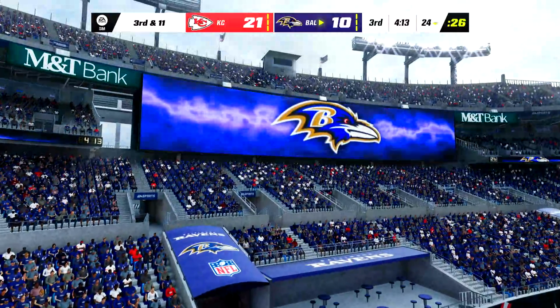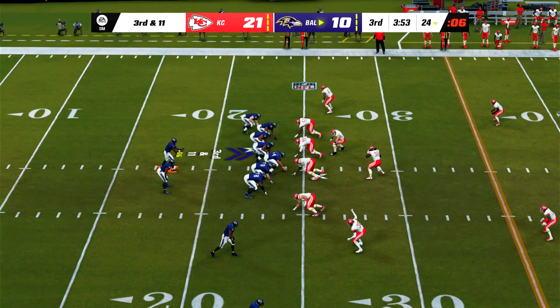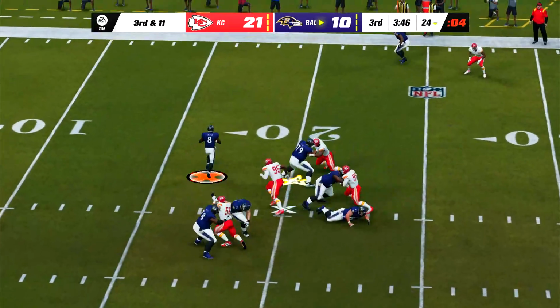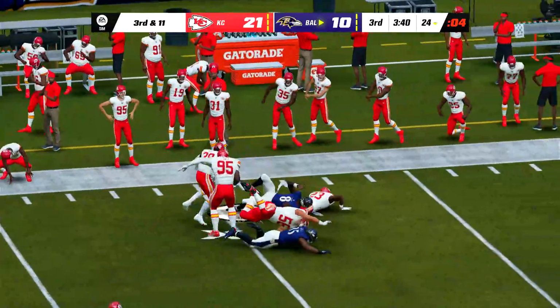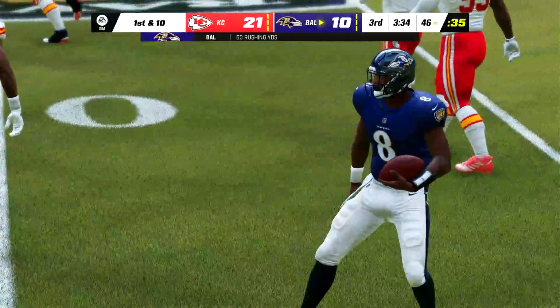And you know, this is the time of game where these drives really start to matter. They've got to make some moves. Off the play fake, here's Jackson. And they work this well upfield across the 45. 23 yards on the tuck and run.